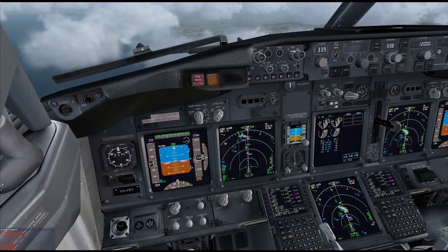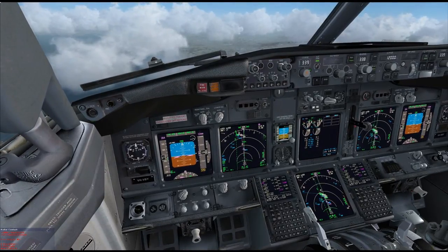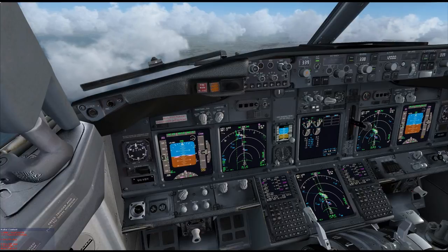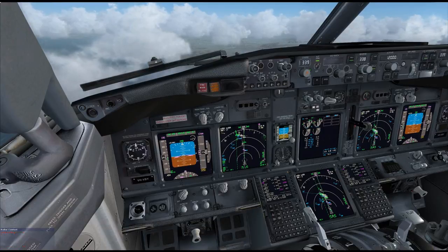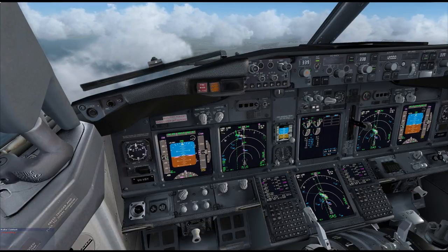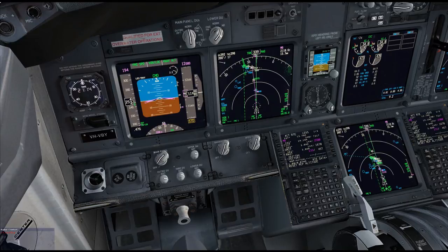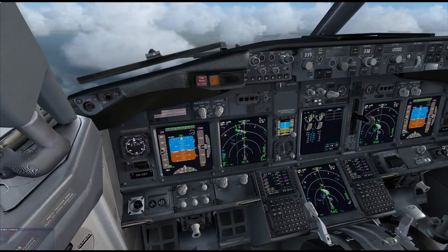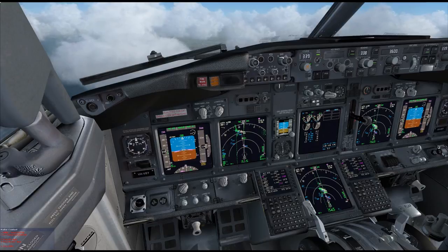Virgin 231, approach. Expect vectors to the runway 27. Runway 27, Virgin 231. Approach, Virgin 231, request full ILS runway 27. Virgin 231, maintain 4,000 feet until established. Cleared full ILS runway 27, QNH 1021. Roger, 4,000 feet until established. Cleared to full ILS runway 27, approach, Virgin 231.